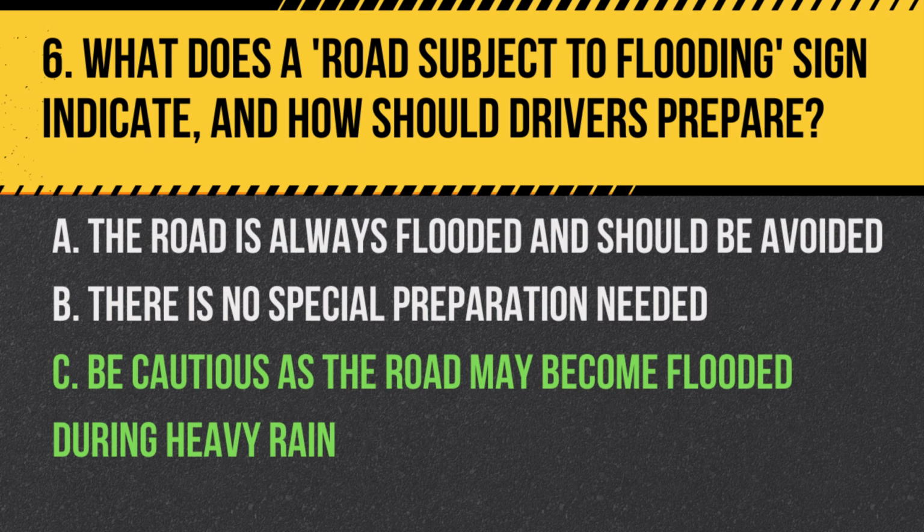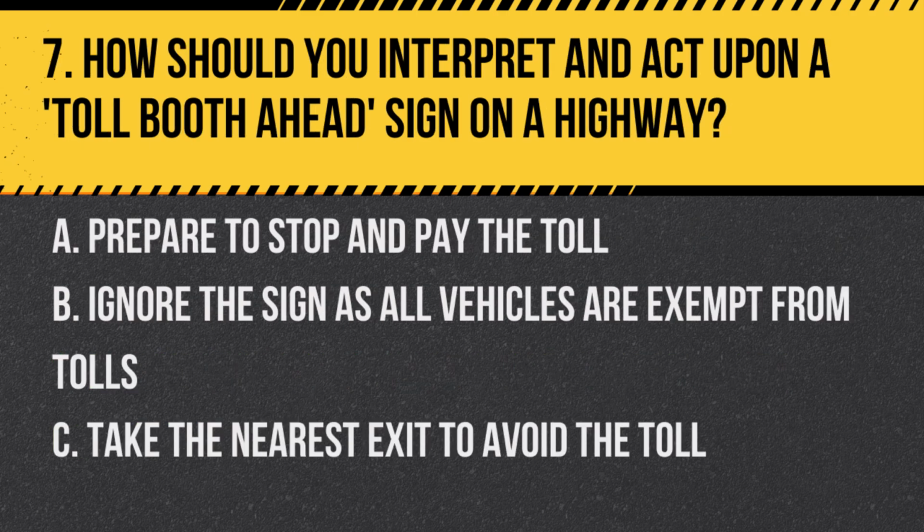Answer: C. Be cautious as the road may become flooded during heavy rain. This sign warns drivers that the road may be prone to flooding, and they should proceed with caution, especially during adverse weather conditions.